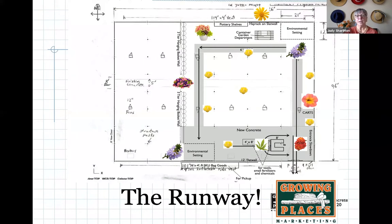Now, originally, this is the door. We didn't move it because it was in the right place. It isn't always, but this door is in exactly the right place. Much better to have a door to one side or the other than to have it in the center. But this door is in exactly the right place. There is already a walkway here and here, 5-foot walkway.